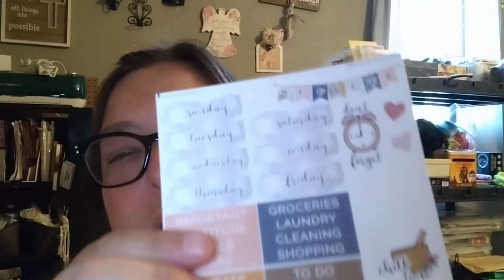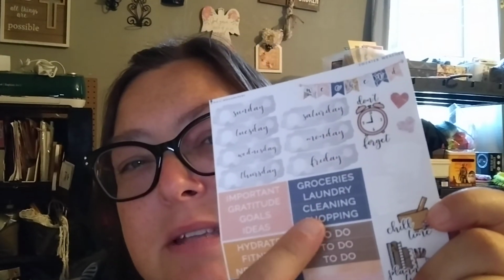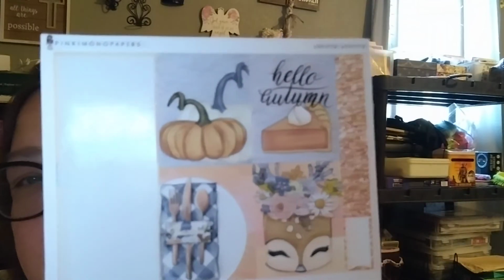And then here is another page from the sweater one. It's the dates, things to do, things that you want to do, some circles, oh my goodness, the weekend flags, don't forget, some hearts, chai time, playing time, and working time. And then the last one was just some full boxes that I've already used some of the pictures. So that is what I ordered from those companies.